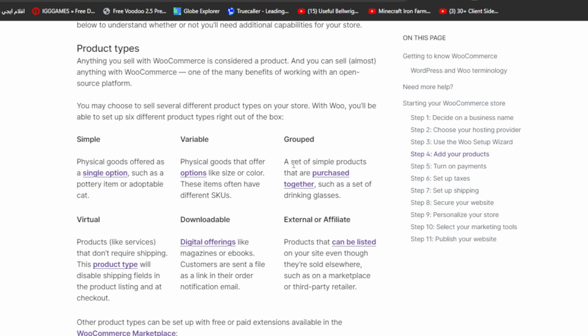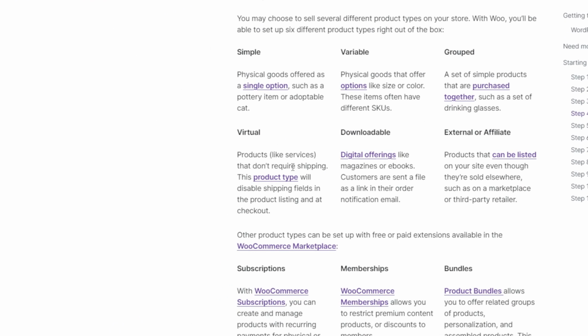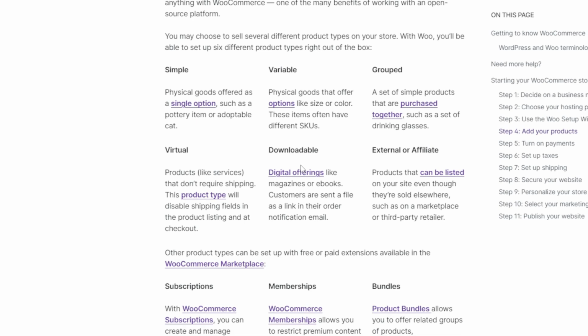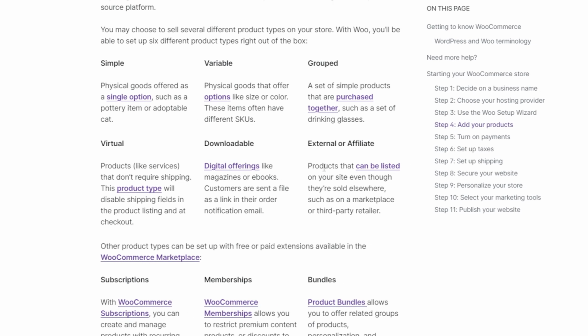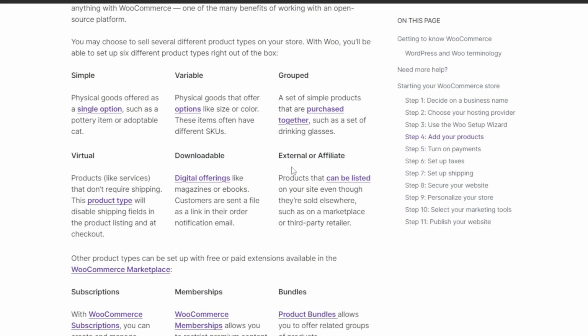For example, like a bundle or a pack. Here, virtual is for services, and downloadable is for something that's downloaded, like, as I said, a PDF, etc. And here, external or affiliate products can be listed on your site even though they are sold elsewhere, such as on a marketplace or third-party retailer.